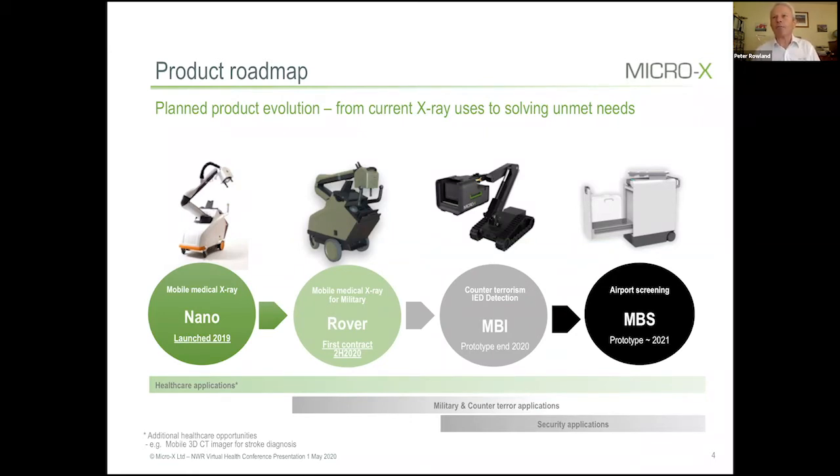And then much further out, based on some contracts that we've won from the British government in the UK, the Department for Transport, is technology in a mobile baggage screener, which incorporates both what we're doing in the counterterrorism device and the medical device.